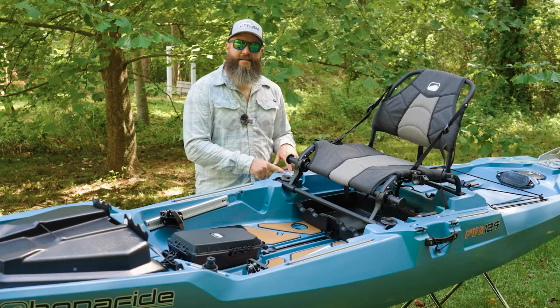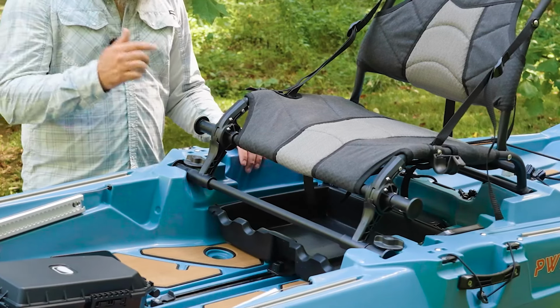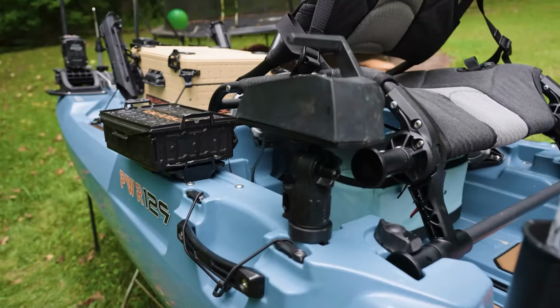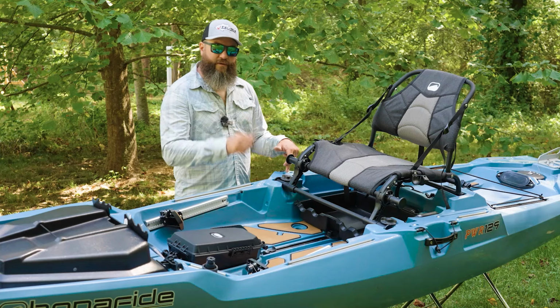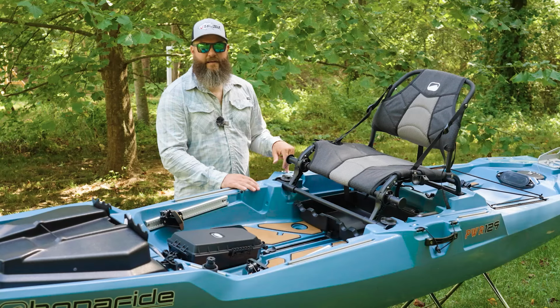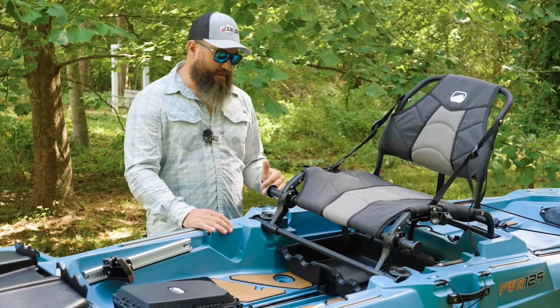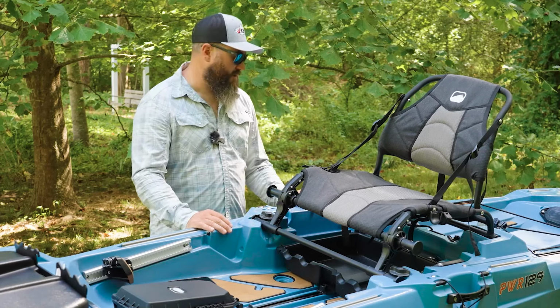You've got this keyed in spot on either side of the seat as well, with a molded in insert so that you can add that Lock and Load base from YakAttack. So it kind of eliminates having to put a track there, but if you get the right threaded screw for that, you'll be able to just thread right into that insert, and it's keyed, so it's going to lock that base into place. That's going to be a great spot to put that throttle mount for whatever motor you're putting on the stern of the boat.